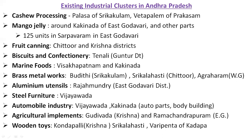Like this, there are so many industrial clusters all over the state, and all over the country also, you will have different things. So identify which is near to you and where you can have access. If possible, take a letter from your college, take a letter from your head of the department, go and talk to that industry, and every industry will accommodate you.